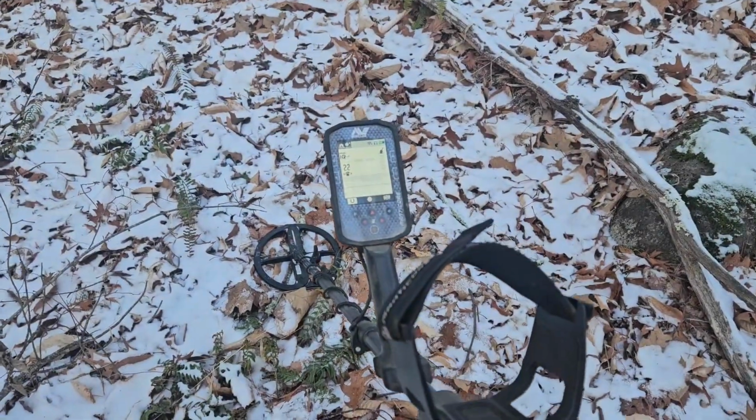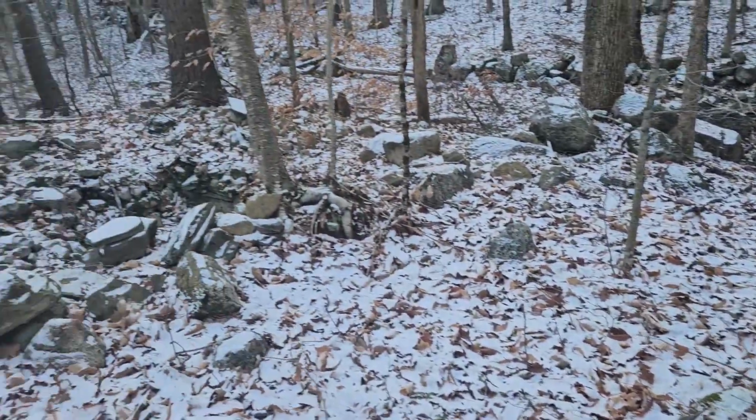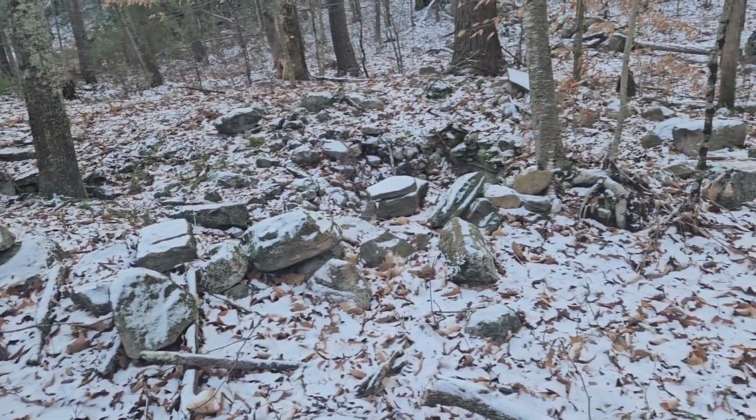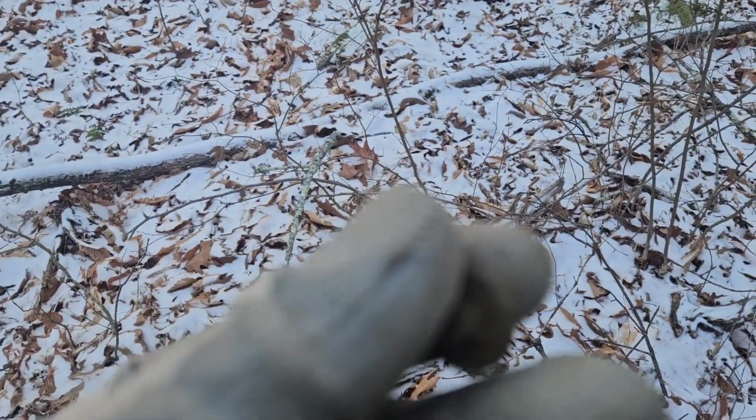All right, we just switched out of that field. It was pretty bare, only newer stuff. And down the road, the original cellar we were heading to is right here. It's all collapsed. I could barely even see it on my LiDAR. But I figured we'd at least put eyes on it, see if it actually was one, and it definitely is.